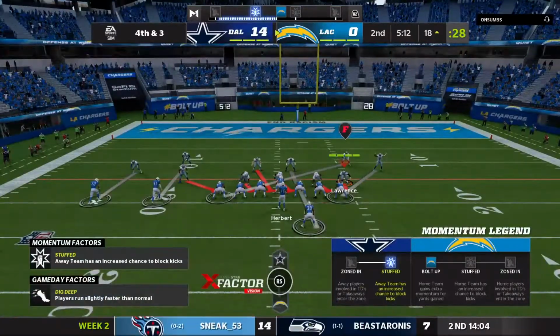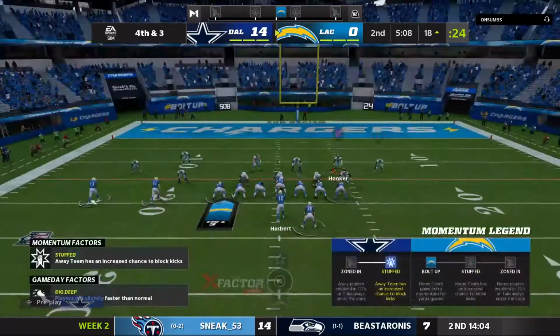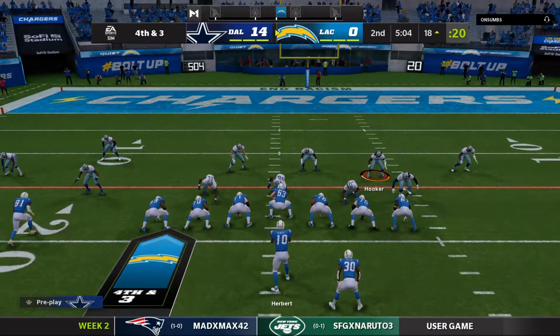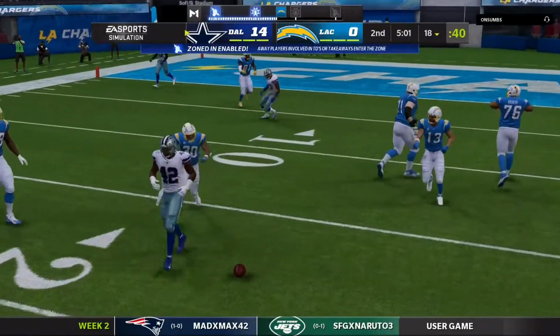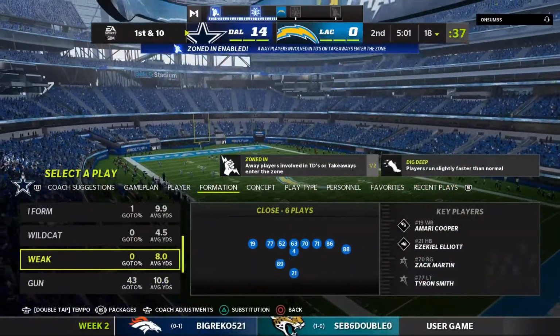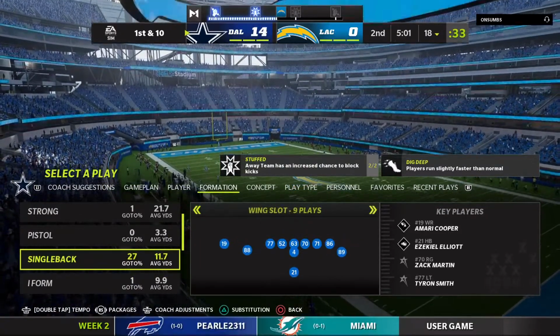And no signs of the field goal unit. They're going for it on fourth down. They snap it to Herbert. And it's incomplete. They cannot convert, and they turn it over. The fourth down play doesn't work for the Chargers. And the Cowboys defense is going to get them the football back.